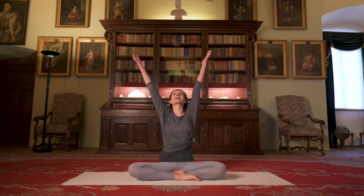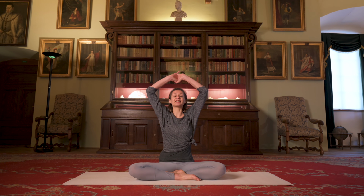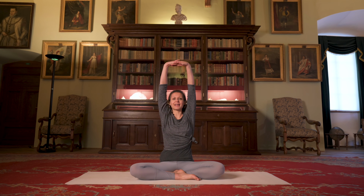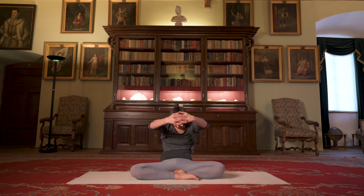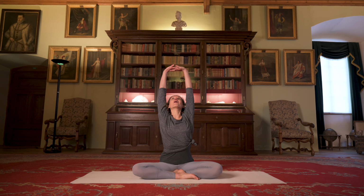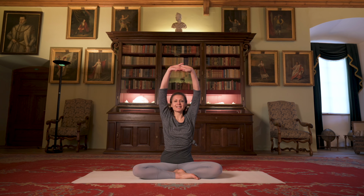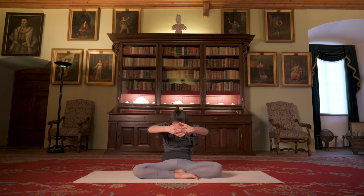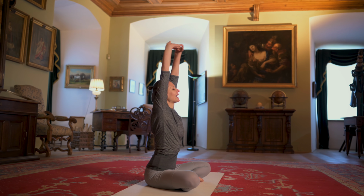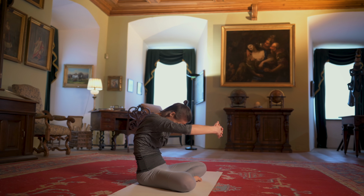inhale, open your arms up, lift the arms up to the sky, interlace the fingers, and then turn the palms up to face that beautiful ceiling. And as you exhale, turn the palms to face your heart, open your elbows out, bend over. And then inhale, turn the palms forward and up, lean back, open the chest. And then again, exhale, round the spine, open the elbows out. Once again, inhale, turn the palms up, lift through the wrists, gentle back bend, and exhale, and release.